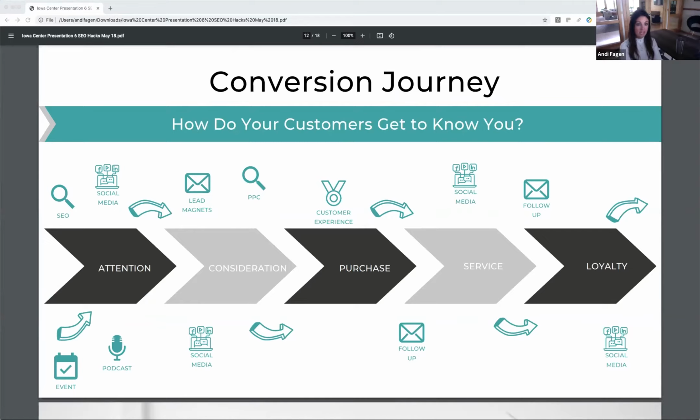Number 1, gain attention by educating your audience that a problem exists. You can achieve this through SEO, like how-to blogs, social media posts, presenting in a webinar, seminar, or even maybe being a guest on a podcast.